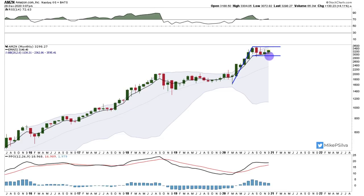If we start breaking below this lower trend line here, then that would be more of a cause for concern, especially if we start closing below the 5 EMA on a monthly time frame. But right now, everything looks good.